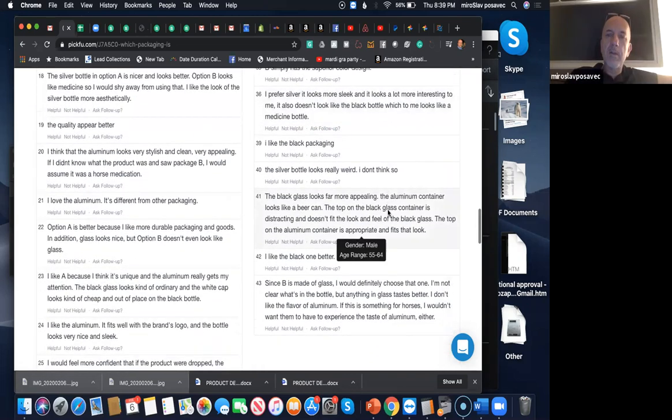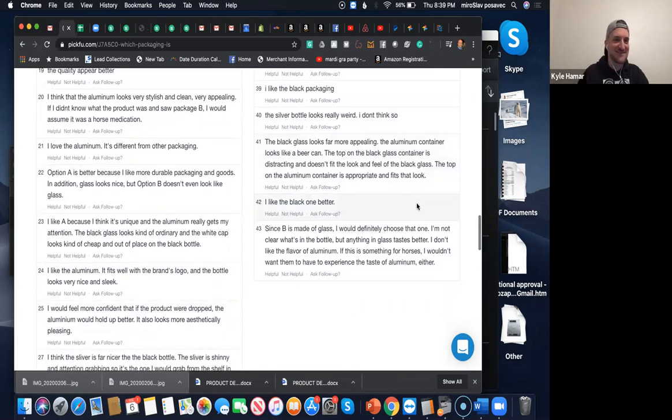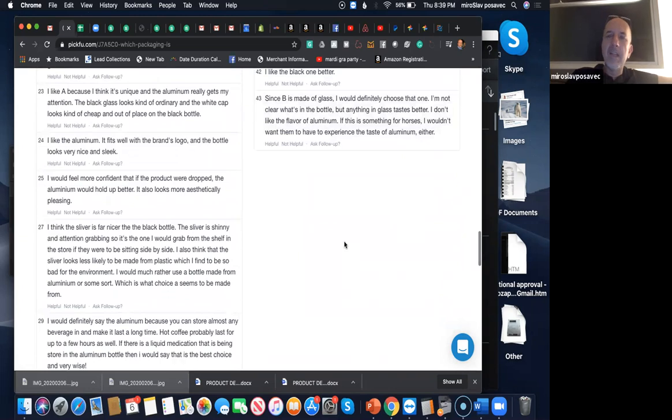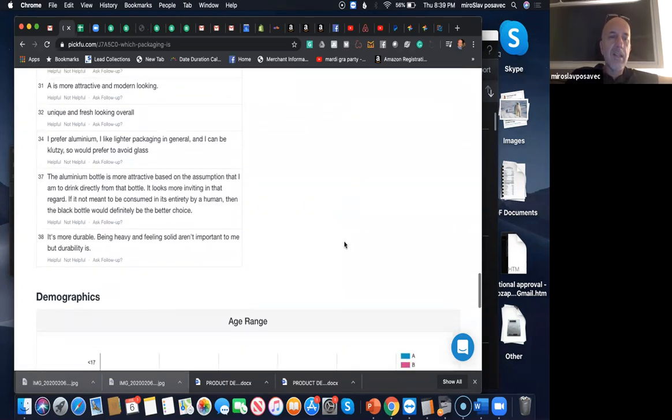I even like the packaging, but it still looks really weird. The blue container does look like a beer can. That's the same comment you had. Yeah, that's the catch.